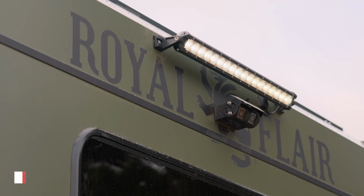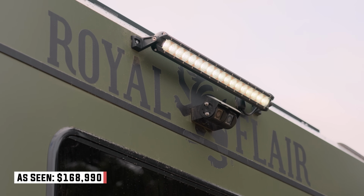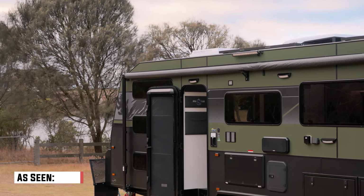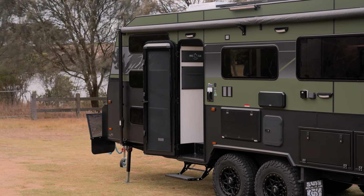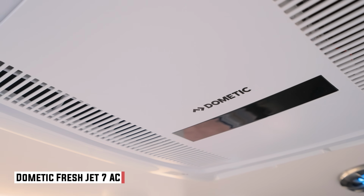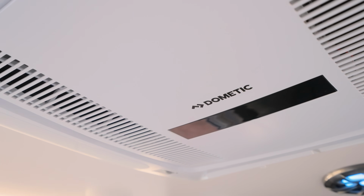The AussieMate came in at $168,000, so I'd initially say that seems on the high side for a quality off-road family van, but how do you rate it? I'd probably agree with you. On first pass, it does look quite expensive, but Royal Flair are quite an experienced manufacturer. In everything they do, they use premium components.